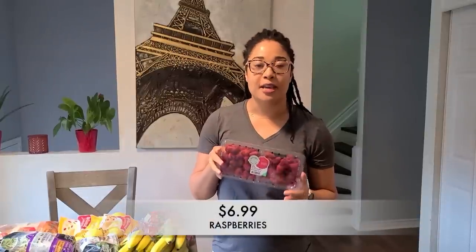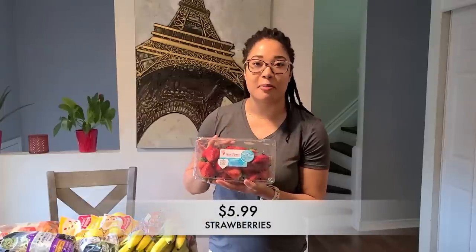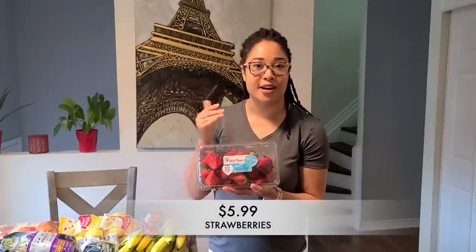Next up, I grabbed a package of raspberries. They looked really good, so I picked them up this time. I also grabbed a package of strawberries. We've already gone through some of these. It's insane. We were literally out of all produce in the house, and when I came home with all this produce, my family was just like, we need fruit now. And I was like, okay, you know. So anyways, I grabbed strawberries and some raspberries.